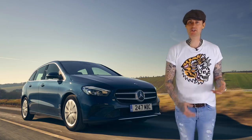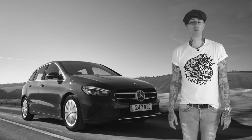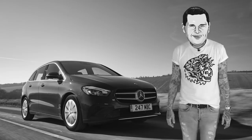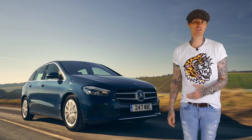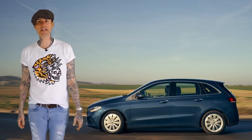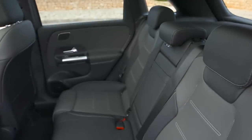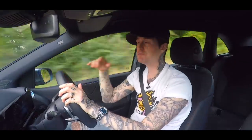So what the B-Class does, like all good MPVs do, Mercedes calls it a sports tourer, which is utter bullshit, is whack a great big body onto a relatively small footprint, albeit one with a fairly substantial wheelbase. The result is not only actual space, you know, like a big boot and good rear legroom, but also a feeling of space, loads of air above your head. That in itself has an innately relaxing quality.